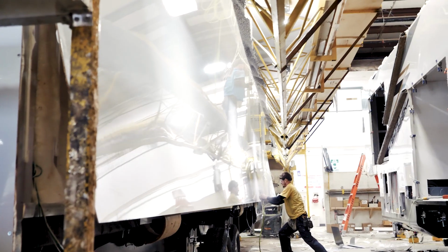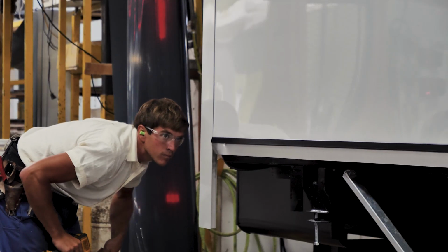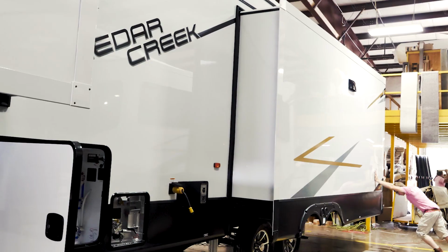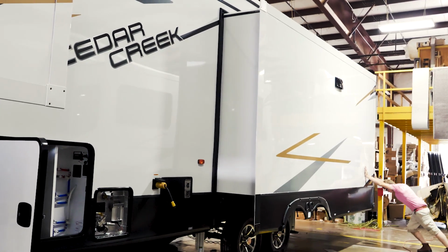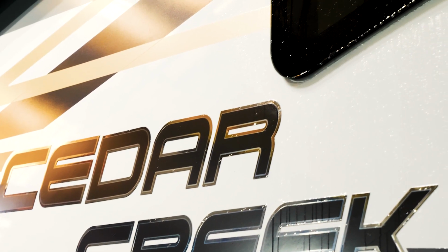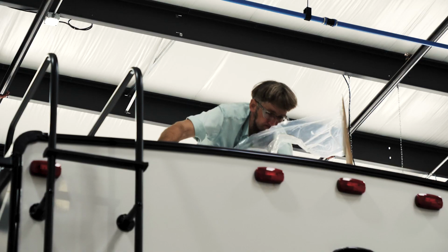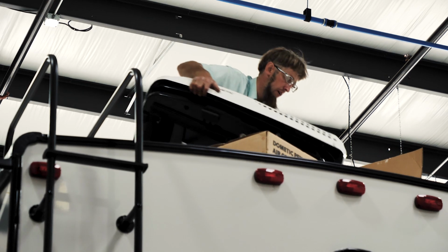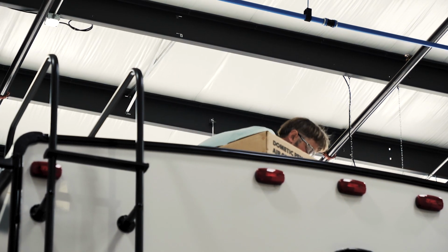This top-of-the-line exterior ensures that Cedar Creek units will age gracefully with time and are much easier to repair if needed. Don't be fooled by newer, fiberglass-reinforced plastic gel-coated exteriors. Only Cedar Creek's true gel coat retains its color as it ages and remains our customer's first choice for lasting beauty. Every experienced RV customer needs a reliable climate control system to keep their camper comfortable all year round.